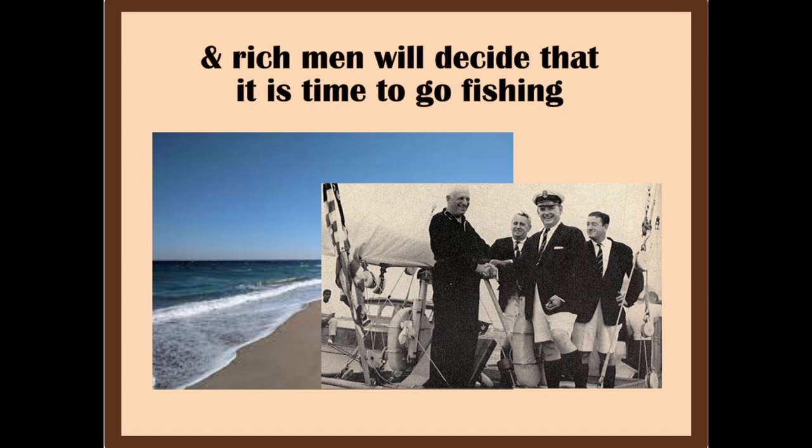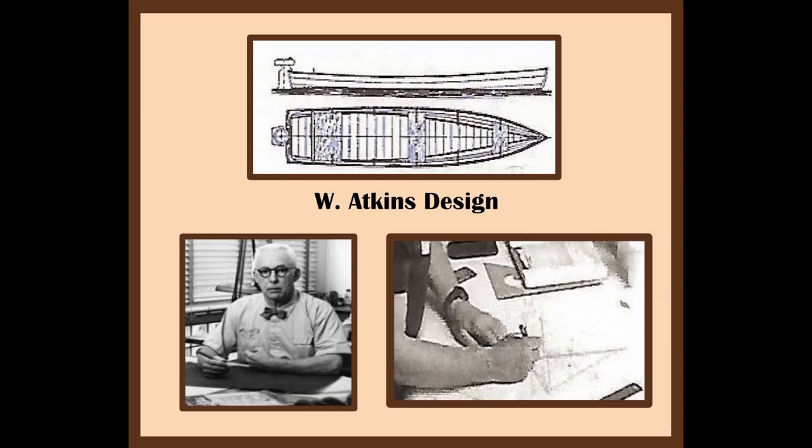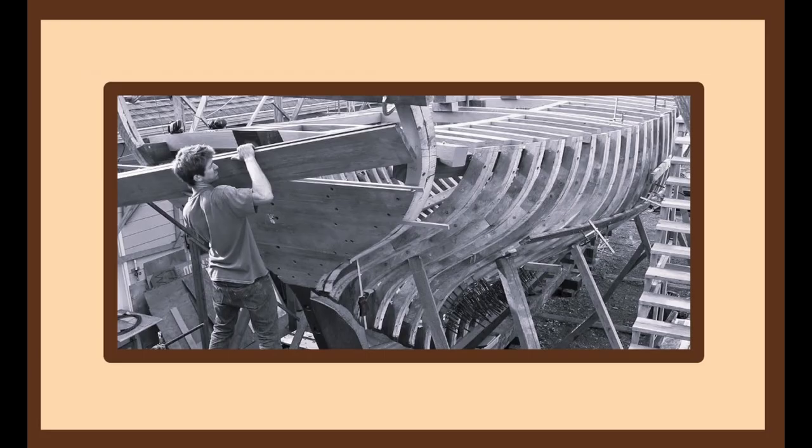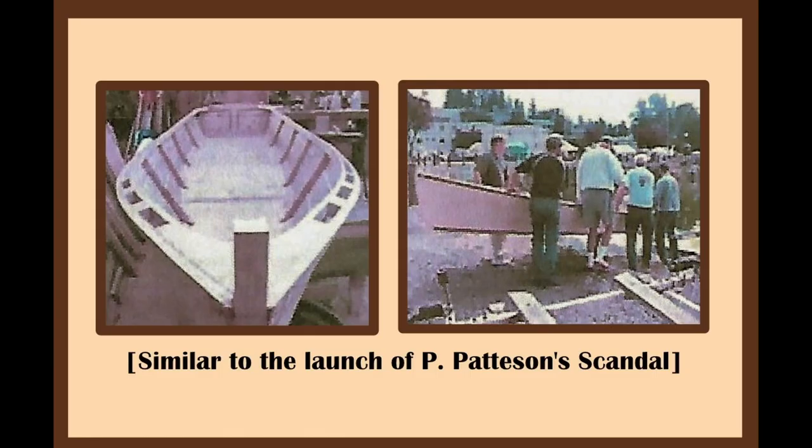I'm looking for the new boat builder, Bud McIntosh. Luckily, Bud's first client came with a design plan for a simple roundabout by William Atkins. So the first build was relatively easy, and friends carried the boat to the river.